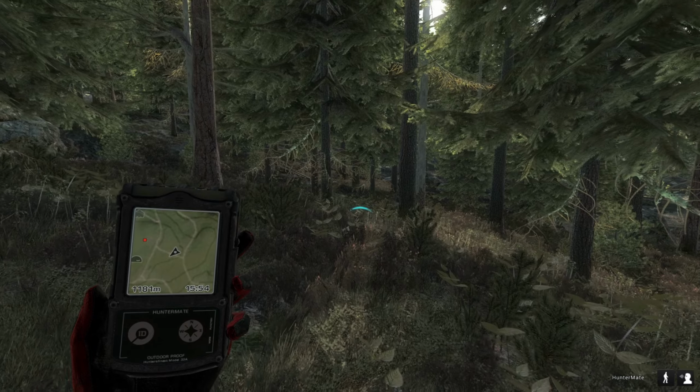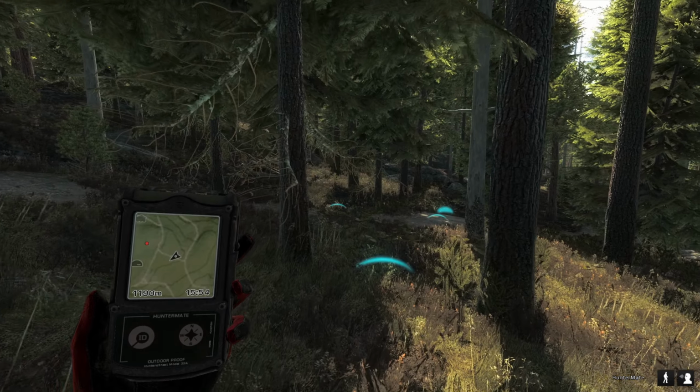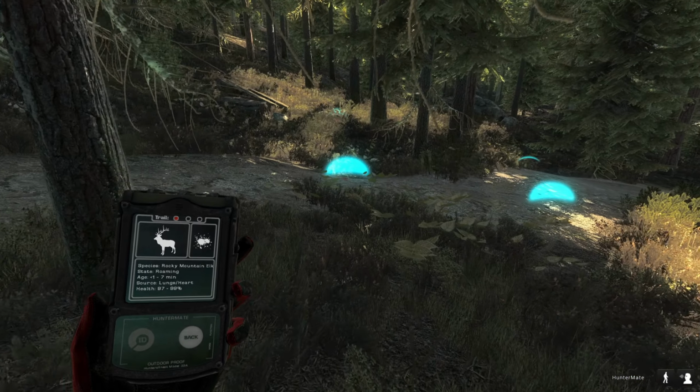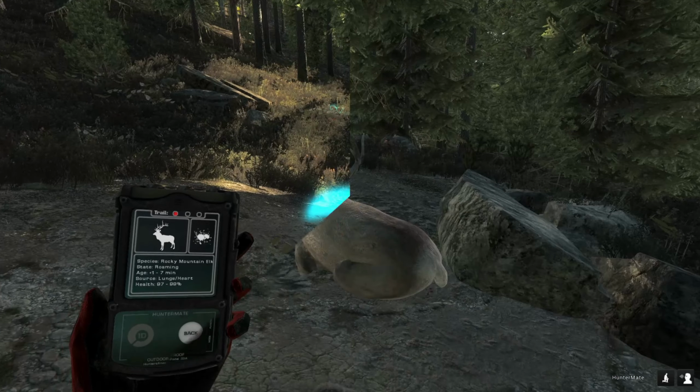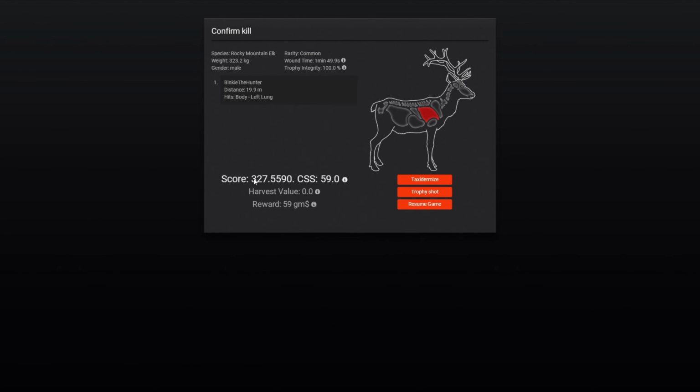Now I got two animals to track. Pretty sure this is a long shot though, but single long. Yep. Here he is. 327. On the high end of the score estimate, I guess. I think that was up to 335, if I'm correct. So I thought so, because this one had a back time, the other one didn't. So the other one will be 310, I think. But almost 60 GMs. Nice.